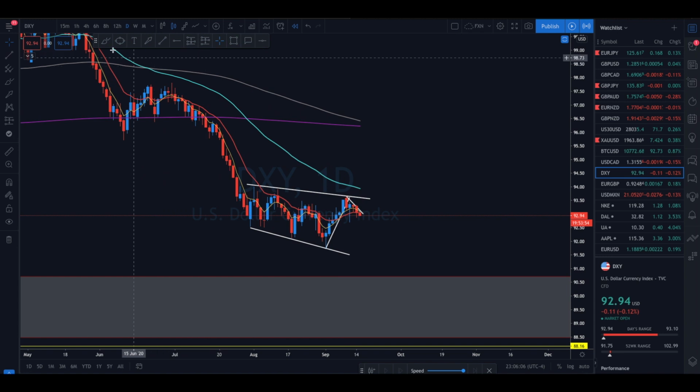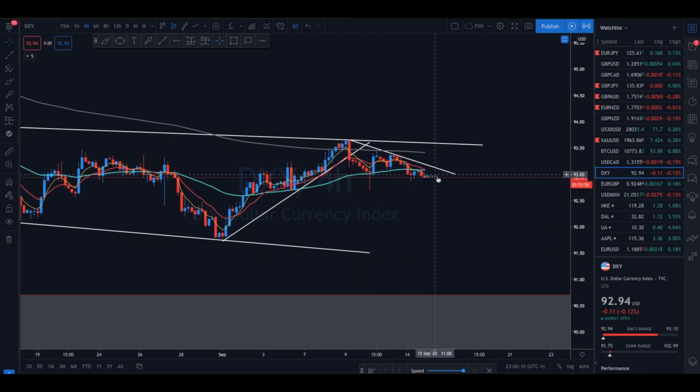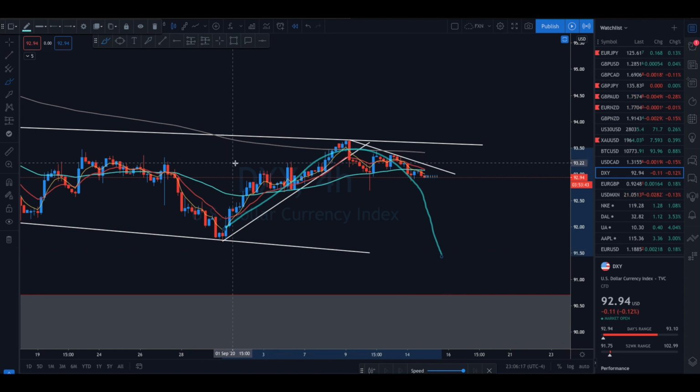So as long as this keeps going the way it's going, and let's just say that it works its way back down like this, then that's what you can expect. The dollar will be weaker, and then obviously it'll drive gold and all the other stuff up.